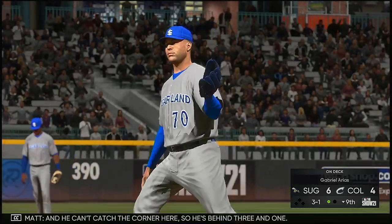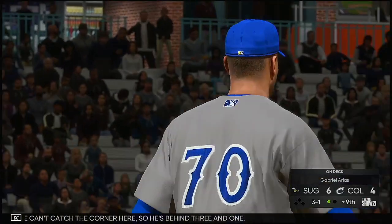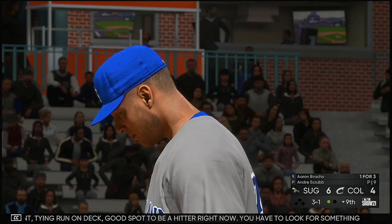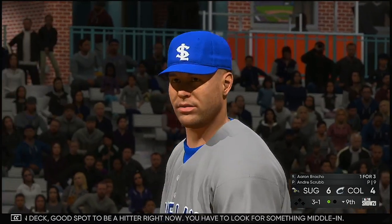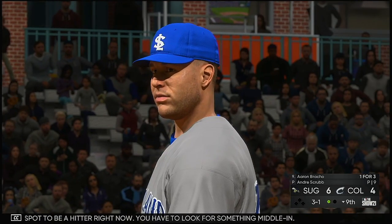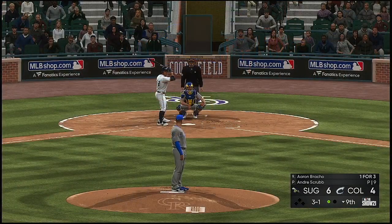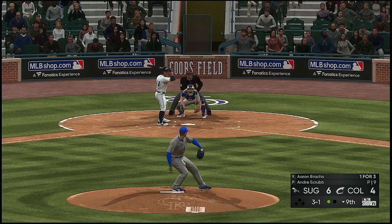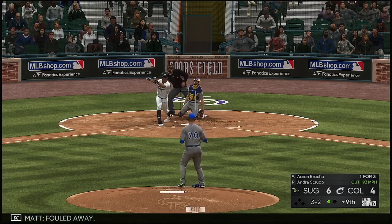And he can't catch the corner here, so he's behind 3-1. A 3-1 count, tying run on deck. Good spot to be a hitter right now. You have to look for something middle in. One out, nobody on. Fouled away.